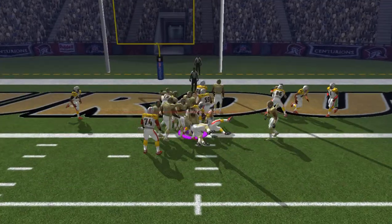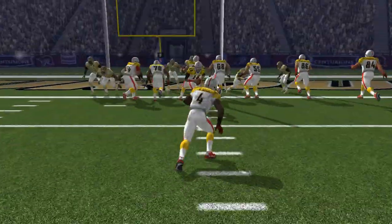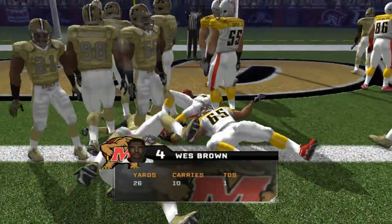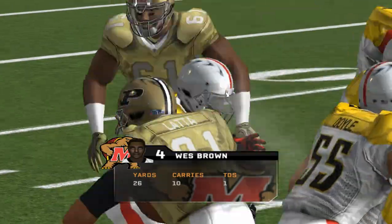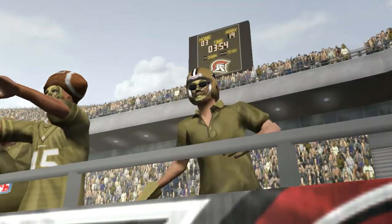Looking for the goal line. And they're in. Touchdown. I'll tell you, they just knocked that defensive line backwards on that play. Watch it here. The offensive line explodes off the ball. The defense can't get any penetration, and the runner is in the end zone.